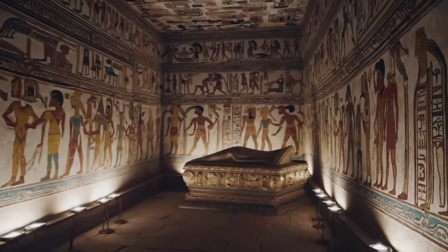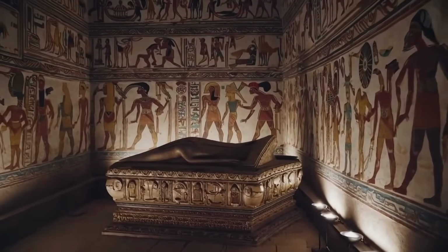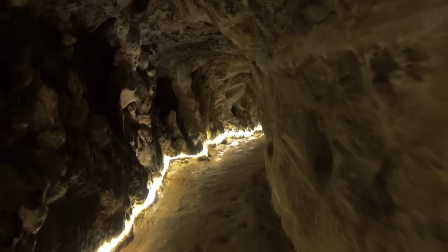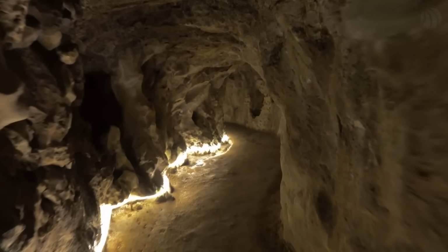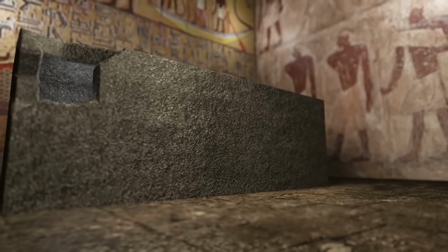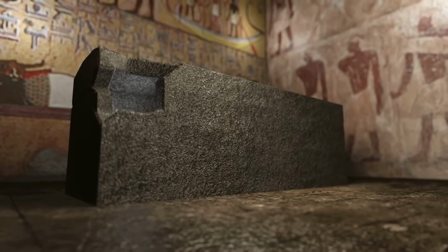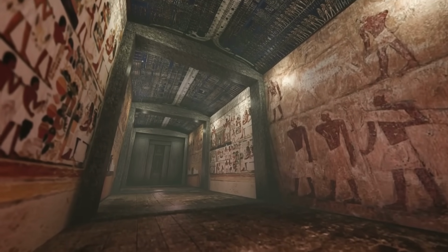Deep beneath the sands of Saqqara, Egypt, lies the Serapeum, an underground burial complex dedicated to the sacred Apis bulls. Discovered in the mid-19th century, this labyrinthine network of tunnels contains one of the most baffling ancient artifacts, a series of monumental stone boxes. These massive sarcophagi found within the chambers pose a significant mystery due to their immense size, extreme precision, and the incredibly hard materials from which they are carved.